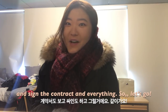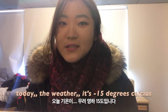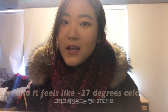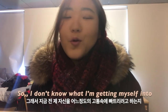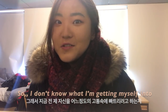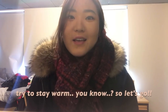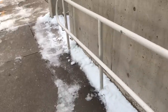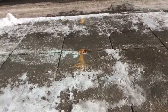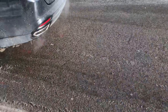So let's go. Today, the weather, it's negative 15 degrees Celsius and it feels like negative 27 degrees. So I don't know what I'm getting myself into, but I'm just gonna put lots of layers of clothes and try to stay warm, you know? So let's go. Oh my god.